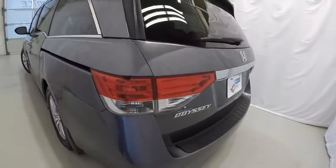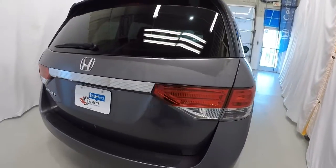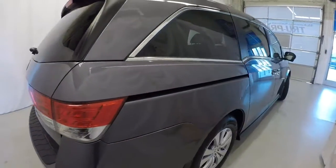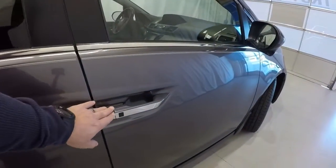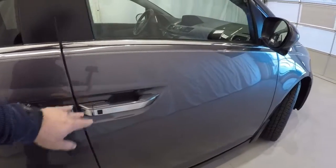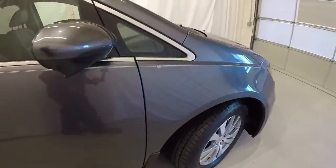Make our way across the rear of the vehicle here. It does have rear backup camera. Down the passenger side, it also has a lock unlock button here on the steering wheel, on the door handles. Got your blind spot monitoring camera right there.